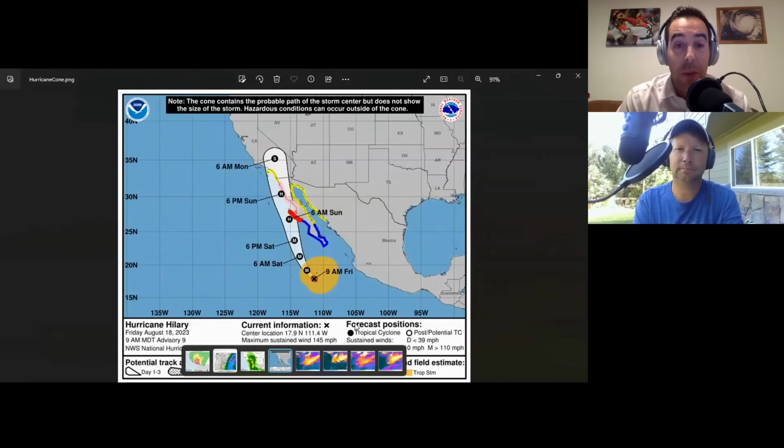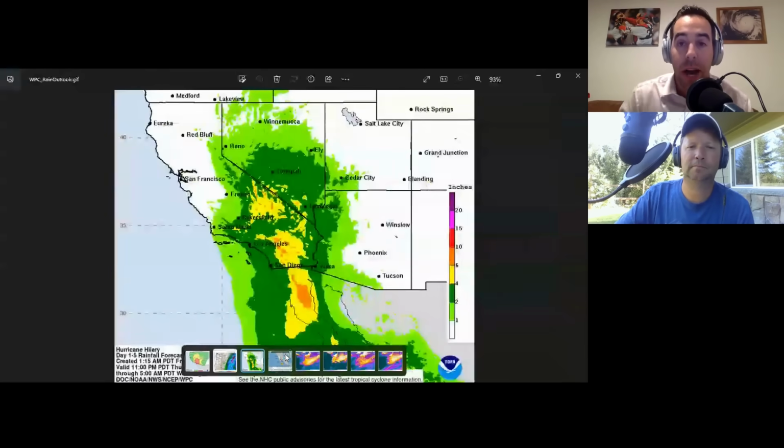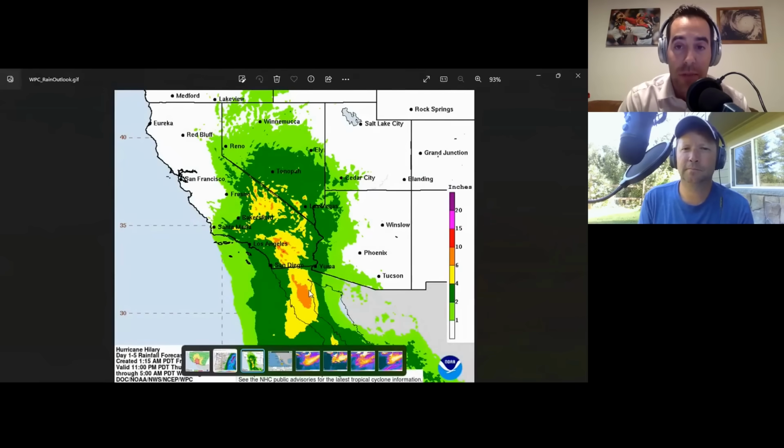But this system, Mark, is in a very humid, moist environment off the coast of Mexico over the Eastern Pacific. It's just drawing so much moisture into it, and it's going to be carrying that moisture up to the north. So wind is going to be a factor. High surf and some storm surge will be a factor, but the biggest problem I think that Southern California and the desert Southwest faces is the rainfall aspect of this.